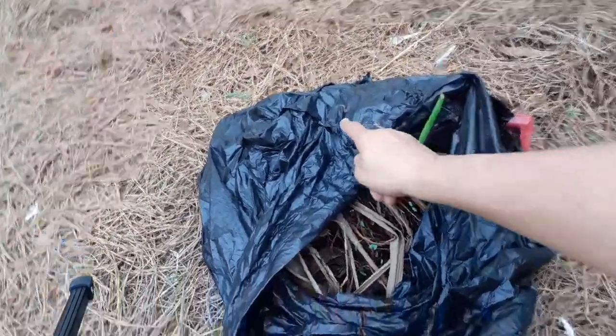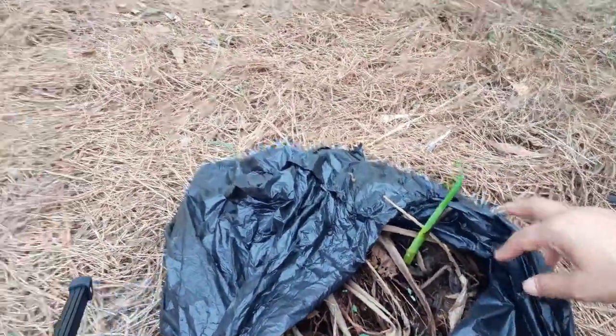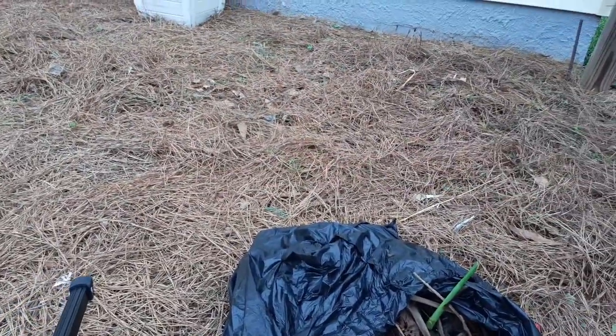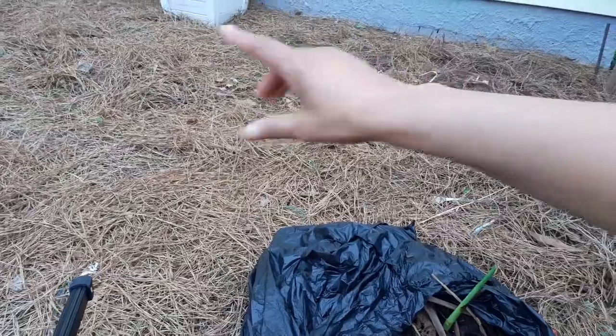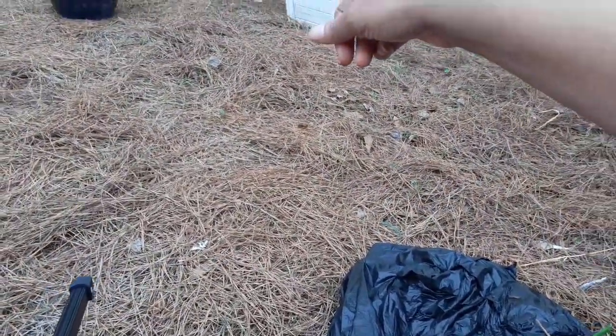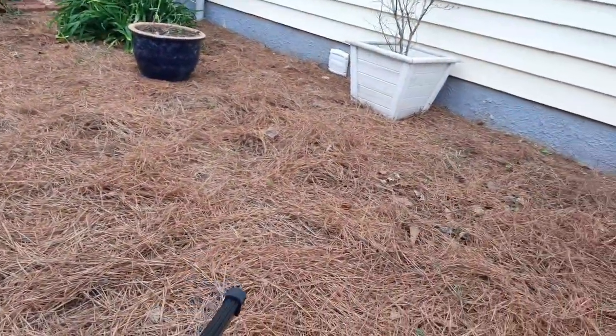And okay, look at this slug trying to get some business. But yeah, these have got to go in the ground. So I have been digging out this whole area here. So not only is this going to be an herb garden, got my blueberry here, got my mint here. There's some random lilies that were already there before we got here.